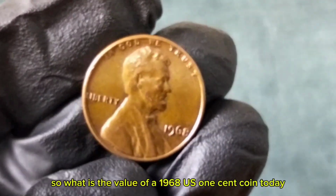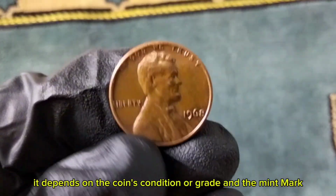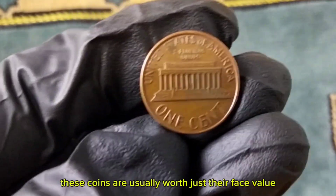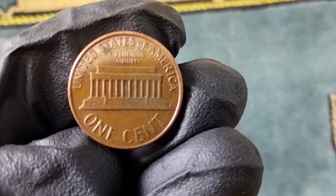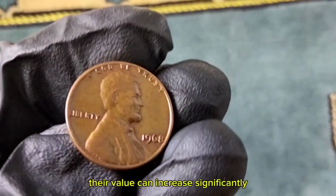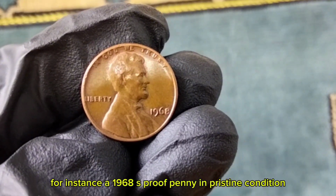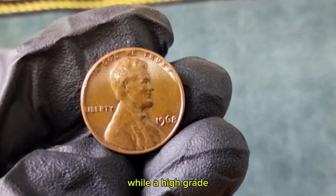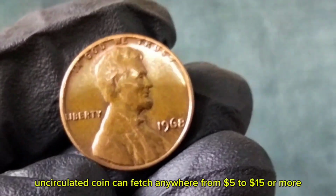So what is the value of a 1968 US 1 cent coin today? It depends on the coin's condition or grade and the mint mark. In circulated condition, these coins are usually worth just their face value, 1 cent. However, in uncirculated or proof condition, their value can increase significantly. For instance, a 1968 S proof penny in pristine condition can be worth around $1 to $2, while a high-grade uncirculated coin can fetch anywhere from $5 to $15 or more.